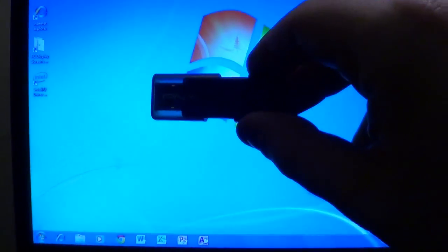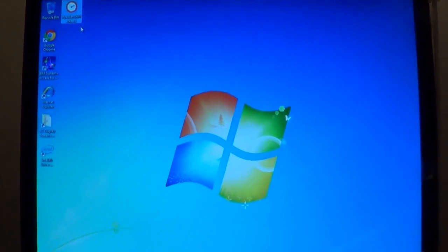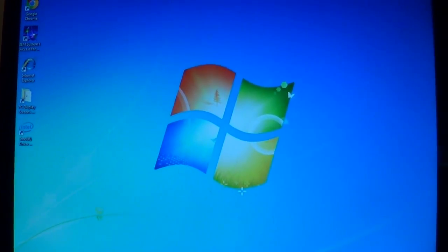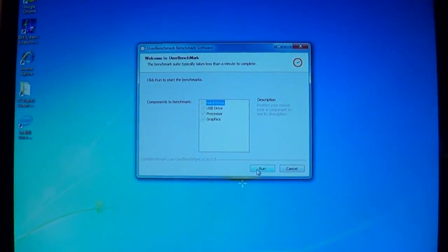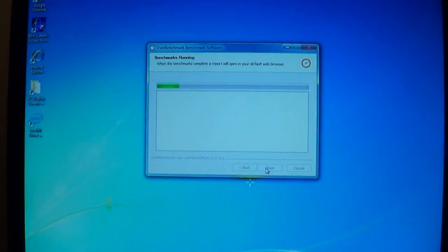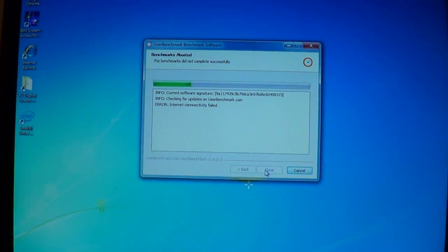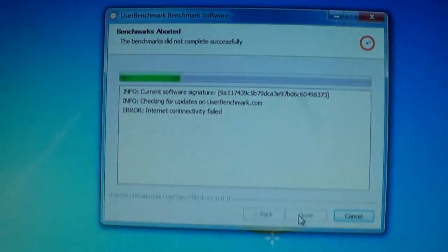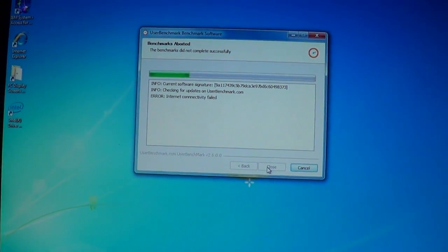Now, let's play with some benchmarks, shall we? I'm going to sneaker net them over on a thumb drive because I don't feel like plugging this into the network. Alright, switching to automatic mode so we can get some color back on the screen here. Alright, let's run UserBenchmark. I'm expecting this to handle the mathematical stuff quite well, but choke on anything that involves graphics. Internet connectivity failed. Yeah, I could plug it into the network, but oh wait, this kills the whole thing if it can't connect to the internet.